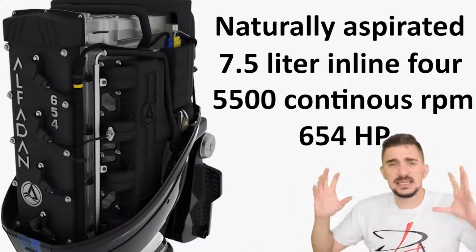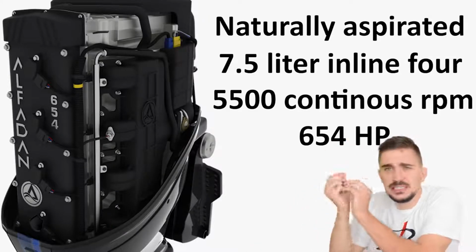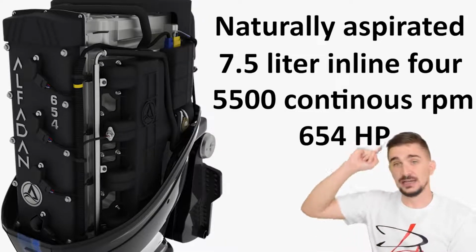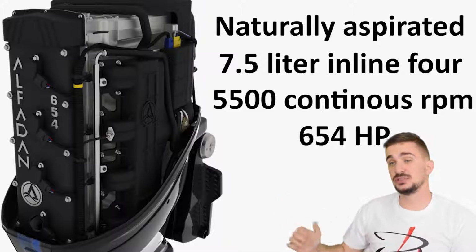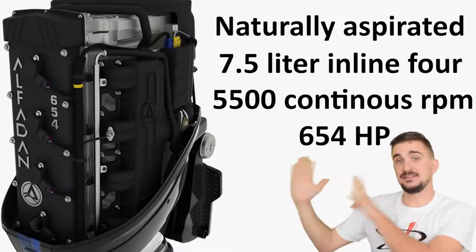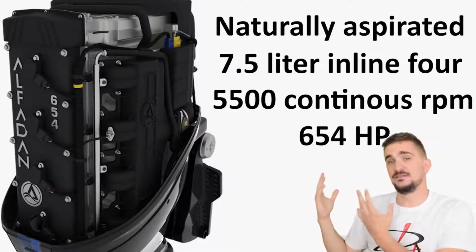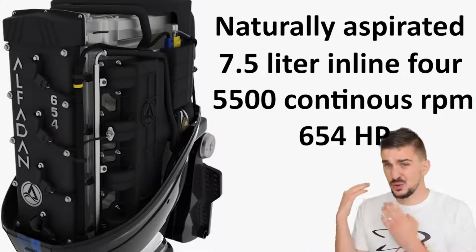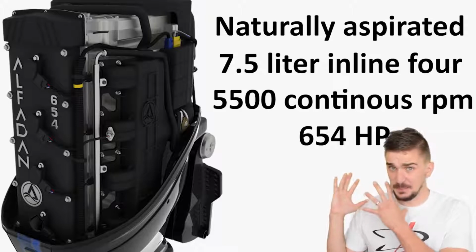I dare you, you can go to any library, you can scour the internet, you can look at every single file and piece of information ever released. I guarantee one thing, you're never gonna find a mass-produced inline 4 at 7.5 liters that does 5,500 RPM. So obviously this is a big deal.